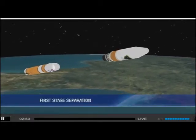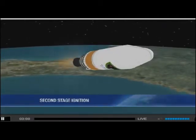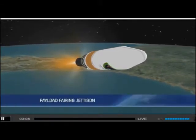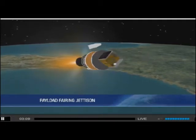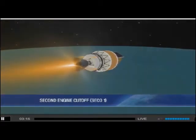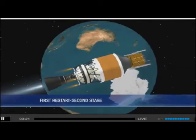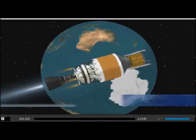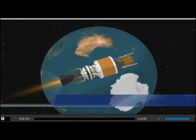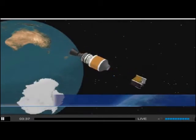6 seconds after main engine cutoff, the first stage is jettisoned. Second stage engine ignition takes place at 4 minutes, 28 seconds into the flight. At 4 minutes, 38 seconds, the payload fairing is jettisoned. Following the first cutoff of the second stage engine at just over 15 minutes, the mission enters a 3-hour coast phase. At 3 hours, 3 minutes, the second stage engine is restarted for a second and final burn. Following a 2-minute burn, cutoff of the second stage engine occurs. At 3 hours, 16 minutes, the second stage releases the GPS-IIF satellite for the United States Air Force.